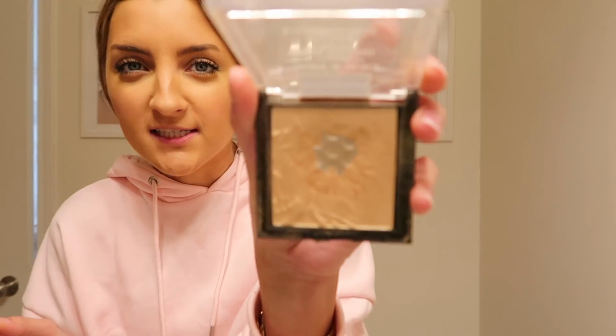And then for my highlights, I used to use the Becca highlight. That was one of the only non-drugstore things that I used, but I ran out of it, so I just switched over to this Wet n Wild highlighter. I actually got this highlighter for my senior prom. It's called Golden Flower Crown. It's amazing. I have used this product every day for so many years, and look at how much product is still left in this pan. So I just highlight my cheekbones, I highlight the tip of my nose, and underneath my eyes.